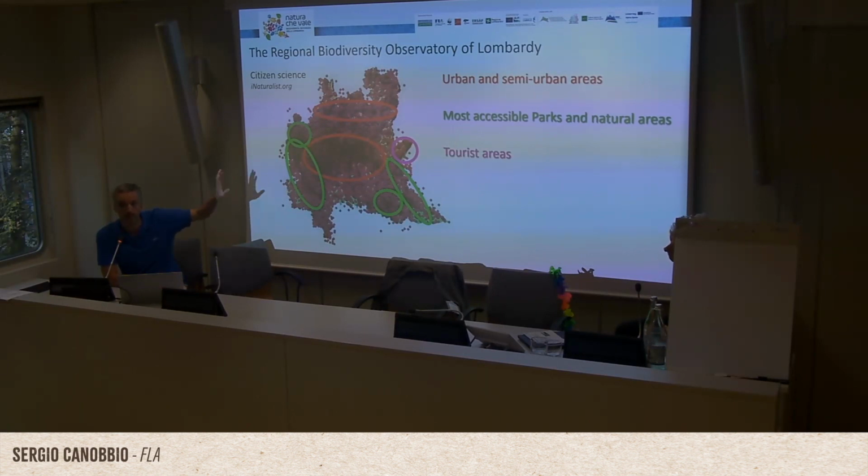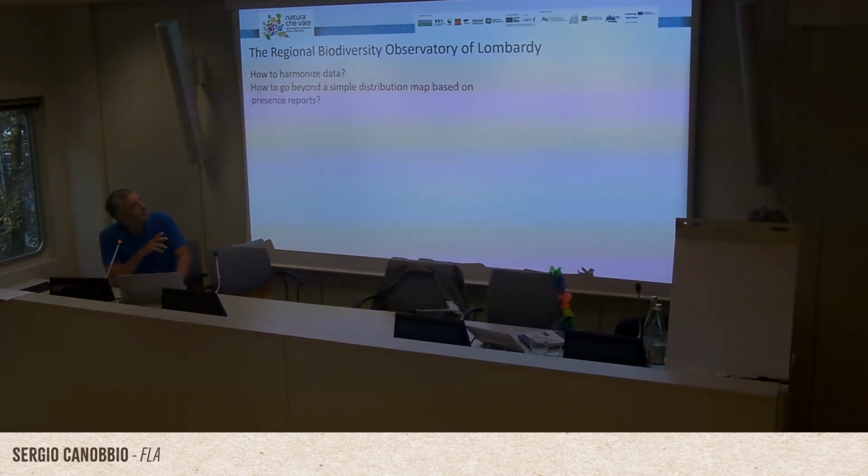And if we zoom in, we see that all the reports are along the lake. And then we've got some flag areas, the Stelvio National Park. If we did an analysis, we would find almost every time the same species there. So how to harmonize data and how to go beyond a simple distribution map based on present reports.